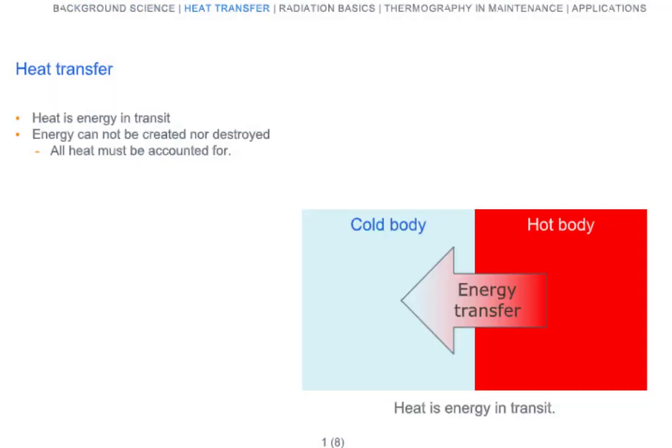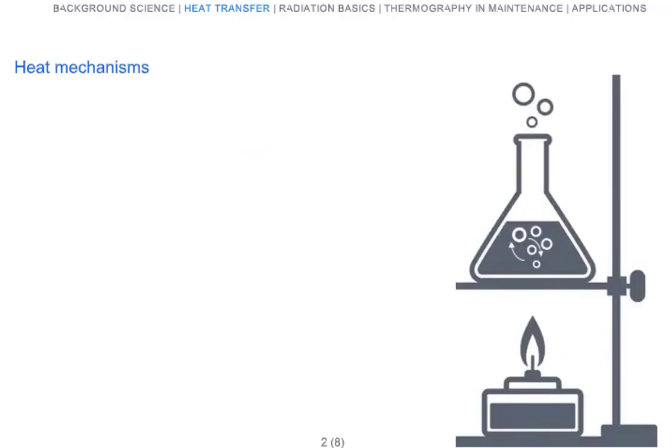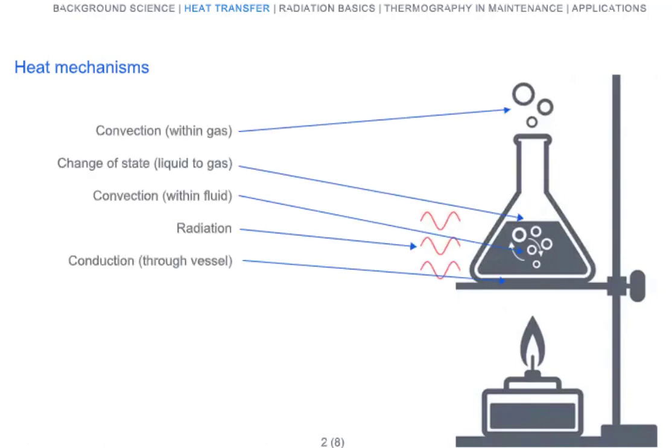In the lesson Background Science, we learned that heat is thermal energy in transit and that it flows from a point of high temperature to a point of lower temperature. The laws of physics tell us that energy cannot be created nor destroyed, and so all heat must be accounted for. There are 4 mechanisms by means of which thermal energy may transfer from one body to another. These are conduction, convection, change of state, and radiation. In a given situation, any or all of these mechanisms may be evident. The simple example depicted on this scene illustrates all 4.